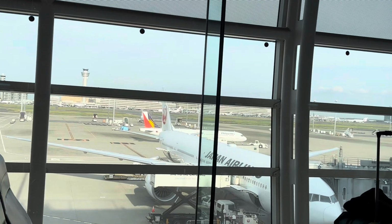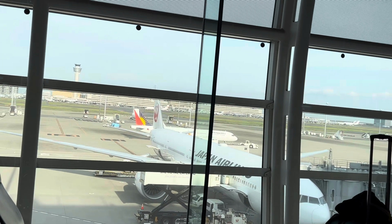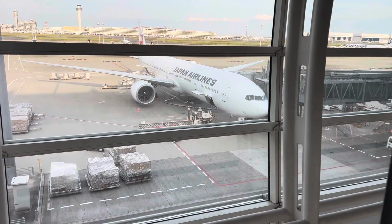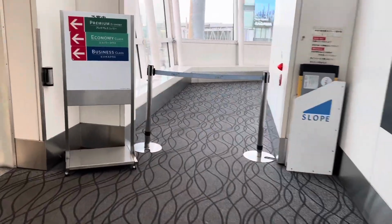I had a great experience taking the Limousine bus to the airport. Like I said earlier, the tickets were 28 yen, which end up being about $19, which end up being $8 a person. So do decide on what would be the best option for you when getting to the airport.